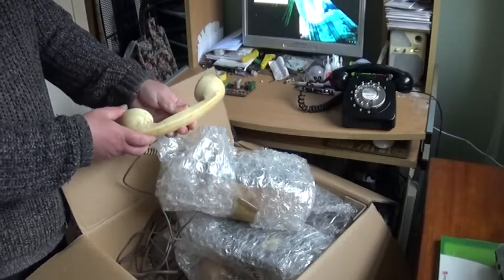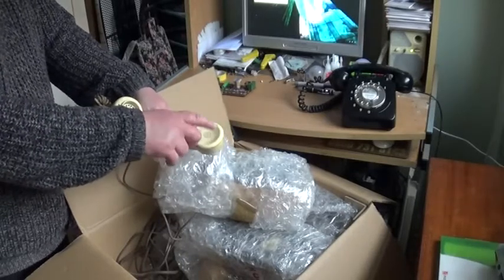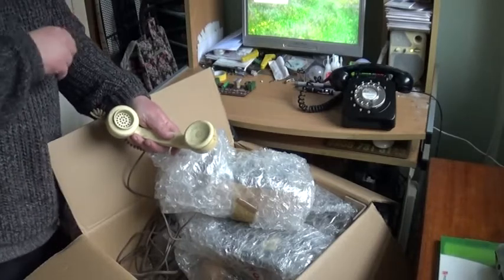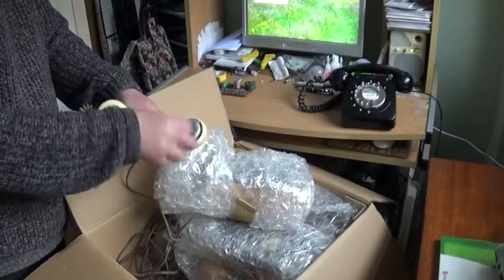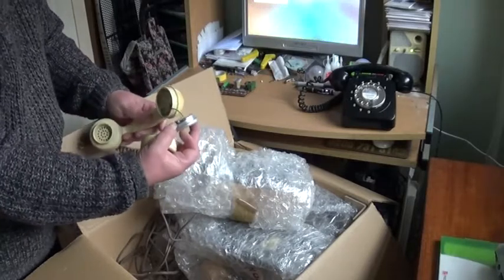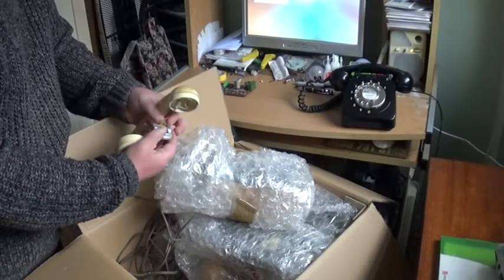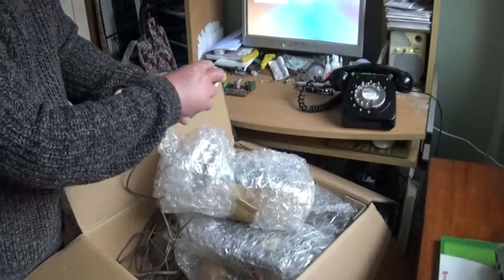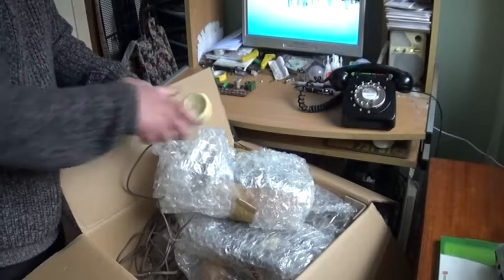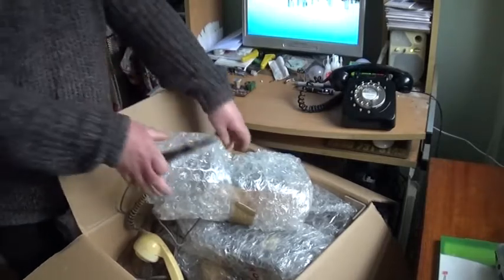Very grotty handset there. Fairly late handset, because it's got the little sort of pepper pot holes in there rather than one big hole in the middle. So it's a fairly late handset. Have we got a date or anything on it? It probably is, but I just can't see it because I'd have to take the wires off, because the wires are in the way of seeing it. But yeah, it could be sort of mid 80s, I would think.